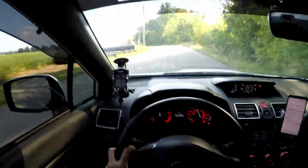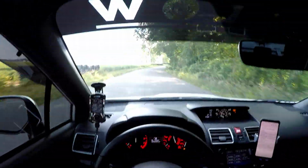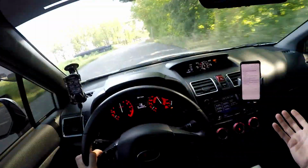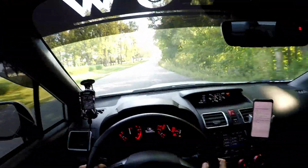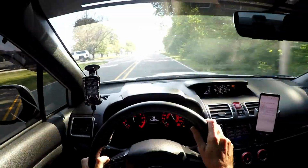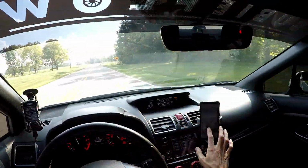This shifter stock is so long and so sloppy, switching up night and day. It's really notchy now, but I've gotten used to it. It's really nice though. It's super short and I love it. So number 5, short throw shifter. I highly recommend the Boomba short throw shifter.